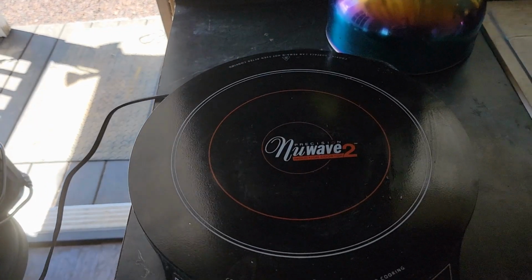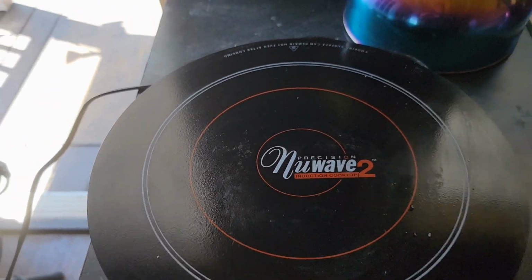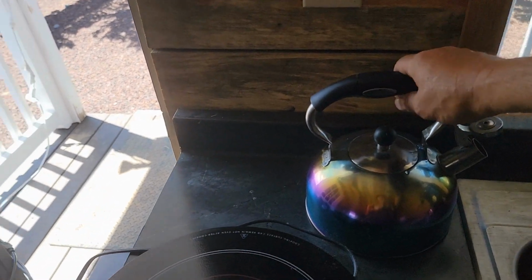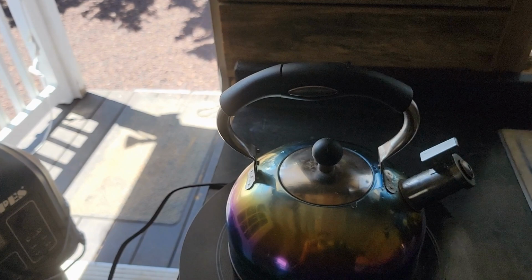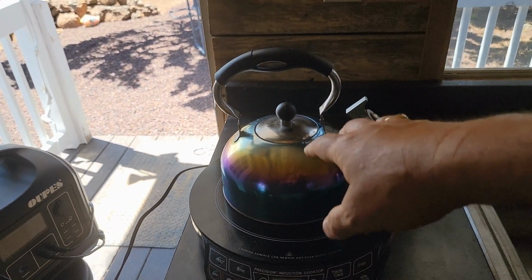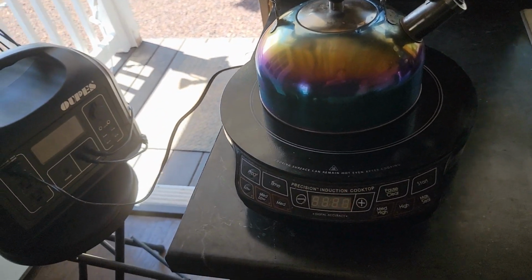While the sun is doing its thing, I thought I might plug in a couple household devices to see how it handles them. One of my favorite toys in the kitchen is this New Wave 2 induction cooktop. You can actually boil water in 30 seconds flat. Don't buy this kettle at Walmart. It's junk, but it's pretty to look at.